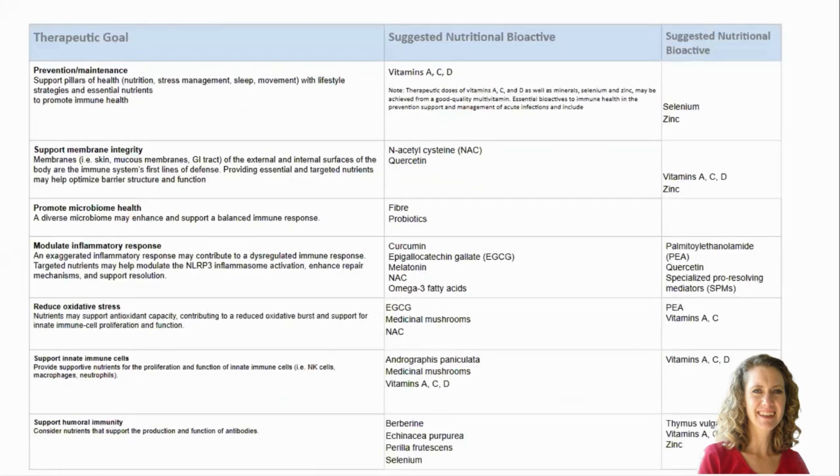All right, then this is a basic summary. You can look through that. It goes through all the various areas of our immune system, what our goal is with therapy, and the different bioactives and supplements that you can use for them. Okay, so I think that's the end of the presentation. Thank you, Jenny.